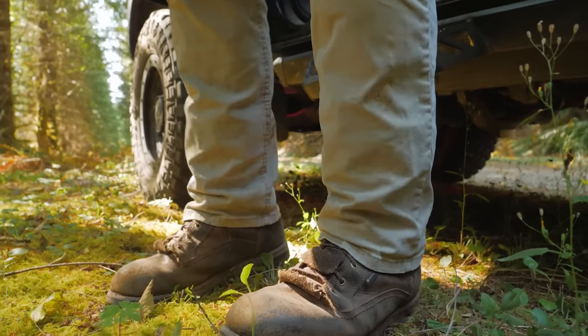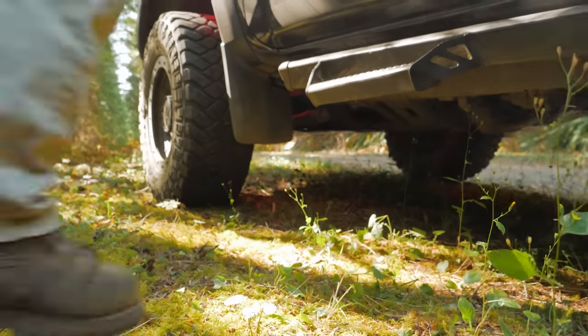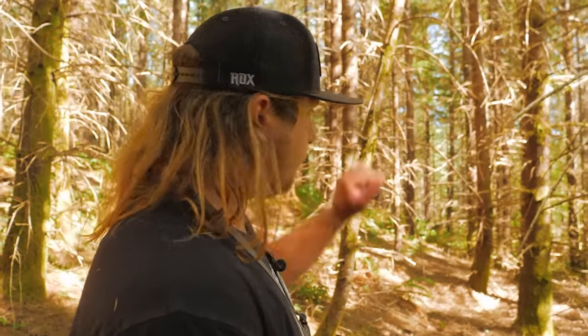Found a new spot. Came down a couple thousand feet in elevation. Looks beautiful. Let's put boots on the ground. Drier than a popcorn fart. Let's head over this gully down into this little creek bottom, see if there's any water.